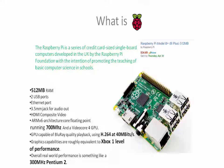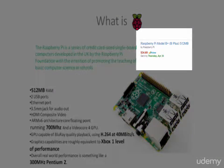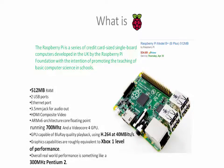I don't know, but I really love this thing, and the price is really very low. It's around $34 and it's reducing day by day, and you may find it for $30 on Amazon as well.